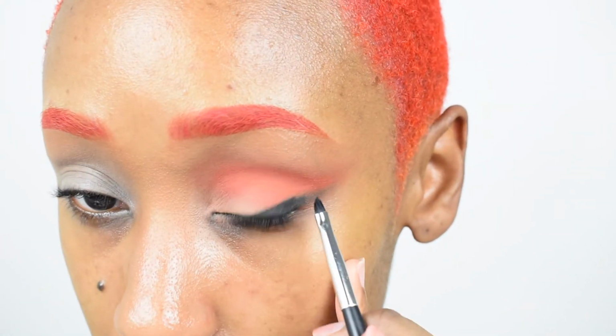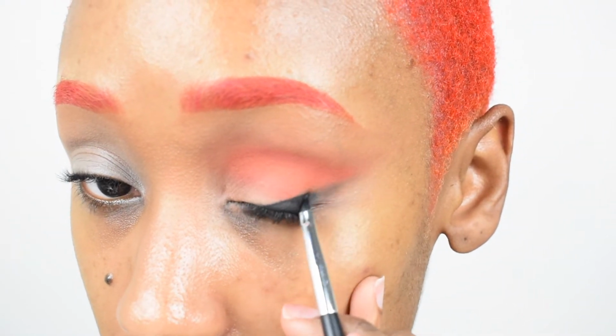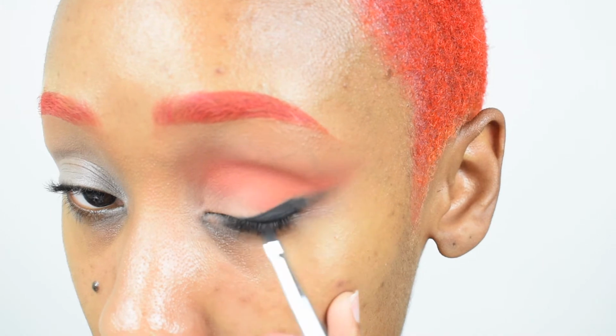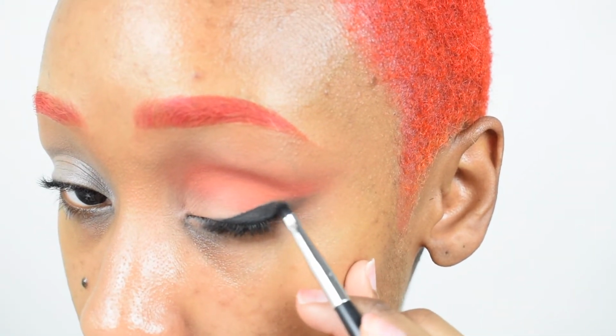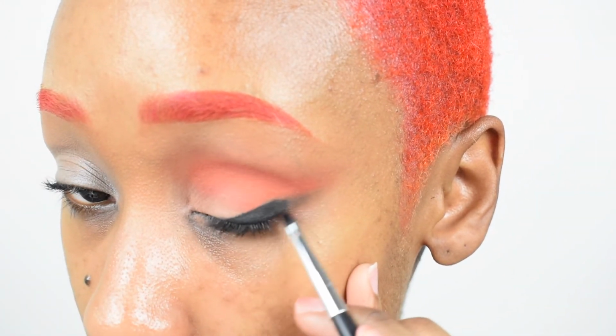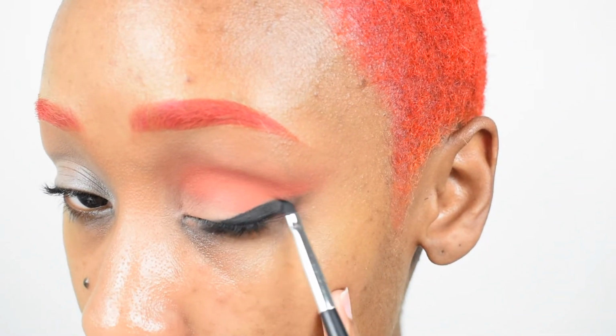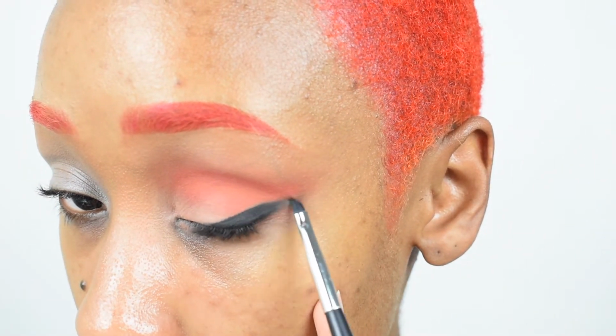So what I want to do, because first of all, I think I need like a mirror to hold because I'm blind, y'all. What I want to do is add this really pretty eyeshadow that I got from MAC a while back on top of this. It is also a black shadow, but before I do that, I want to fade this out because I like the fading. I just needed more definition up in here.